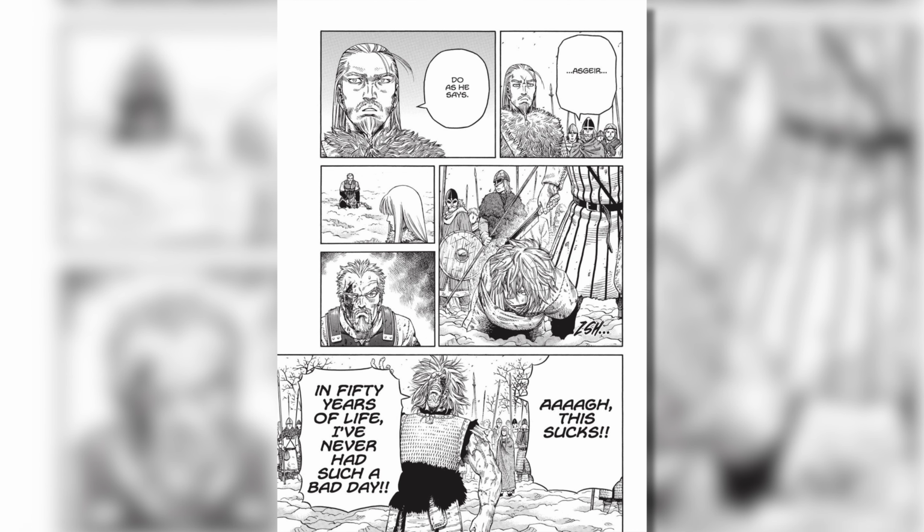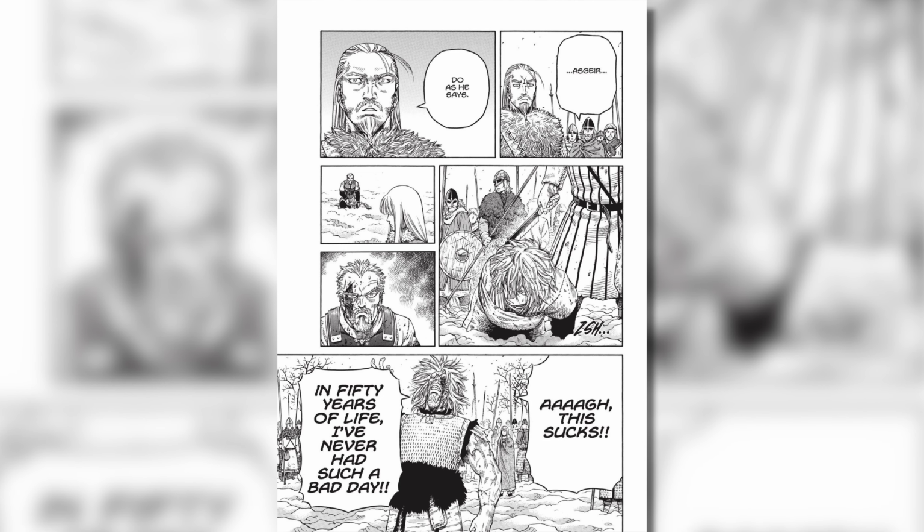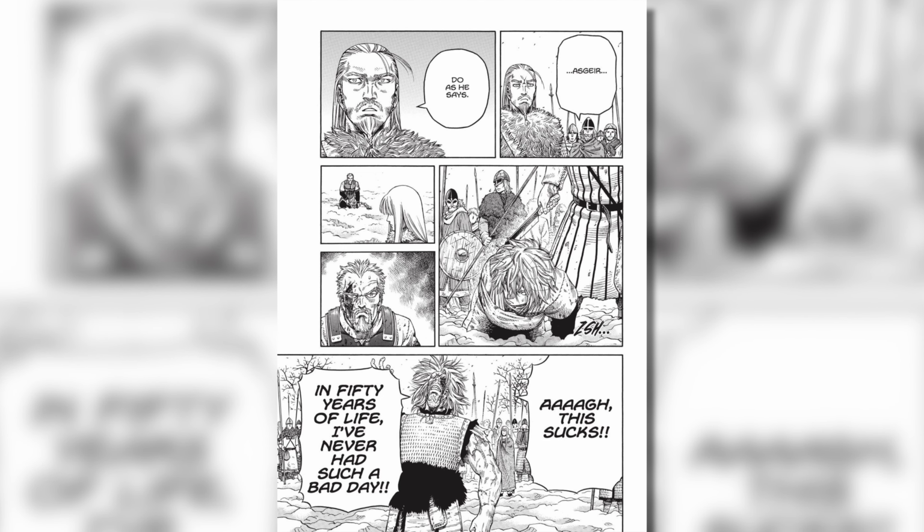And Thorfinn's released. Thorkel says, this sucks. In my 50 years of life, I've never had such a bad day. Which, I mean, yeah, Thorkel, you just lost an eye, lost a duel, and got humiliated in front of your men. It's a bad day for you, and I'm sorry, my guy.